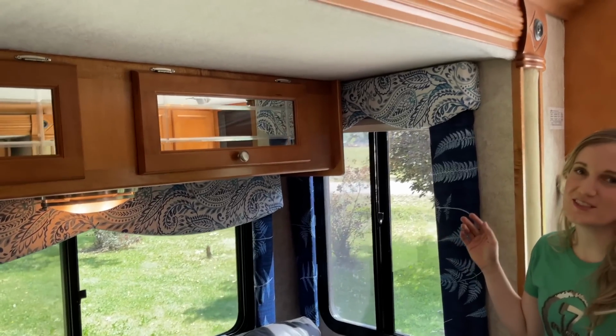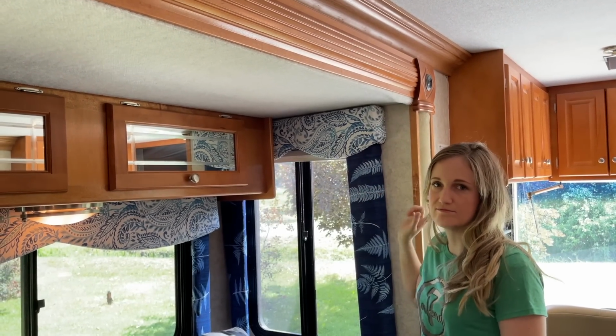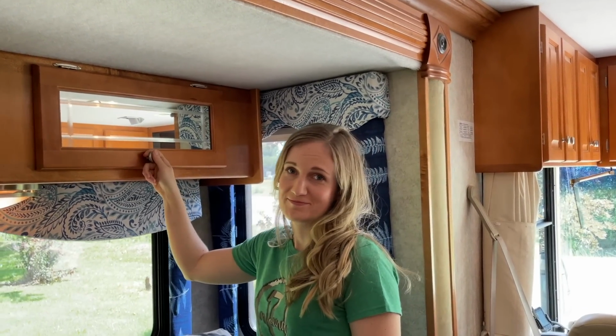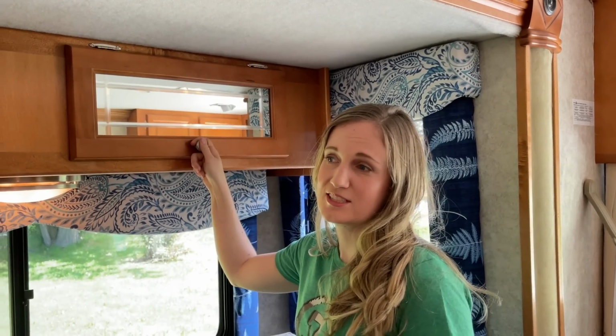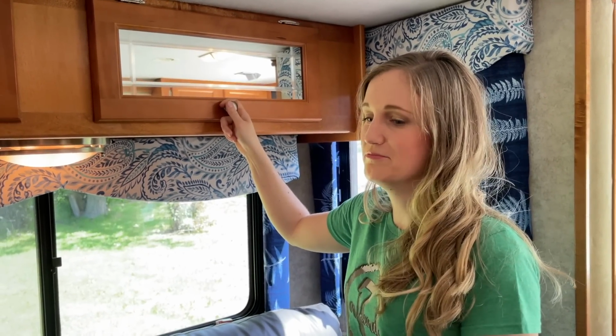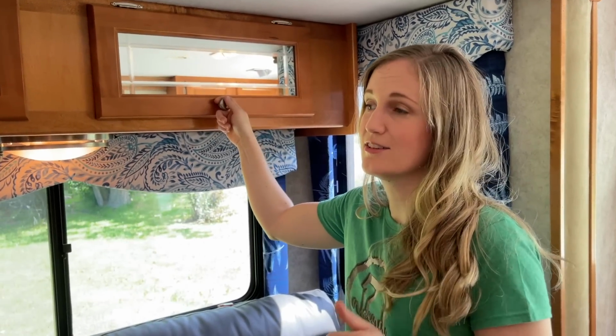So these windows we redid, and we just covered them up, glued and staple gun. If you watch the remodel video, you can see more details on that. Yes, we go into details of what it looked like before and how we put everything together in that remodel video right before this one. So be sure to check that one out.